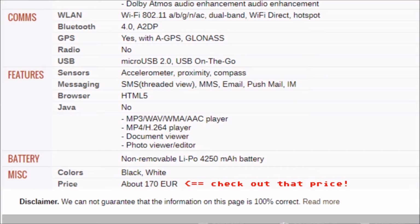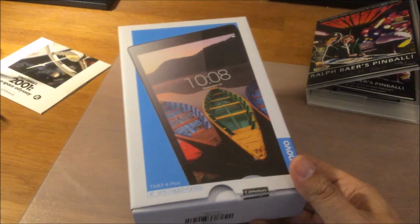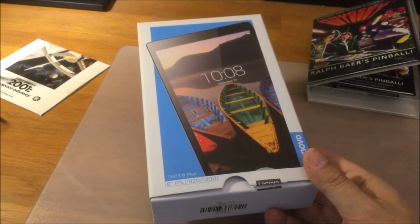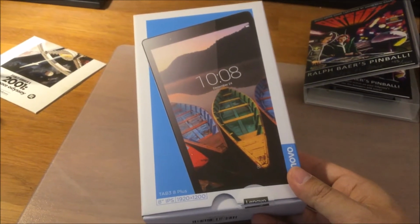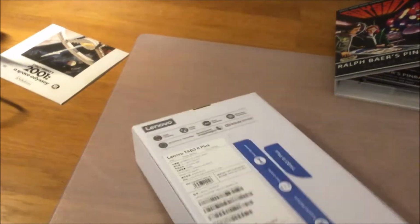And the build quality actually far surpasses any other tablet in this price range. Actually, I wouldn't be surprised if this would be twice as expensive. And this is intended for the Chinese market. There is a similar version out for the Western market, but that's quite a bit more expensive, and I believe it uses a Tegra chipset.